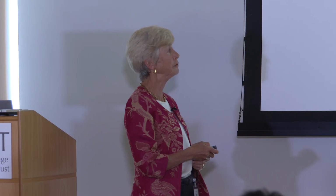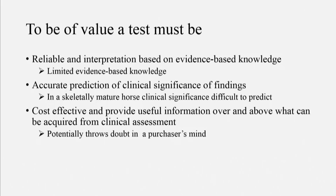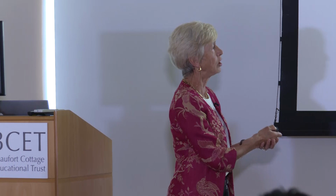So going back to my initial premise that to be of value, a test must be reliable and interpretation based on evidence-based knowledge, with respect to the neck, I think we still have rather limited evidence-based knowledge. I suggested that it ought to be able to accurately predict the clinical significance of findings. And particularly since we've been radiographing necks of all the horses that we evaluate, I would find it very, very difficult to interpret the potential clinical significance of many of the changes that we see in mature sports horses. The test should be cost-effective and provide useful information over and above what can be acquired from clinical assessment.